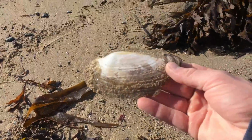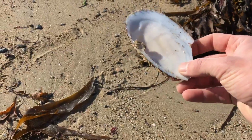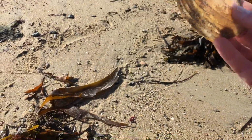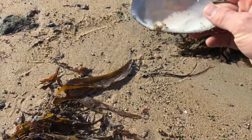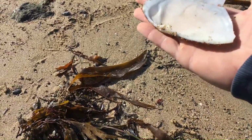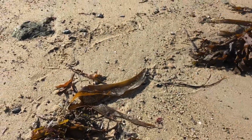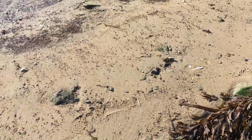There's an old gaper clam shell there. We're not after any of these today, so we don't want to dig any up. We've got enough for bait from the last foraging. So I just wanted to give you guys a little show, and they get bigger than my hand, gaper clams. Awesome bait, and you can eat them as well.